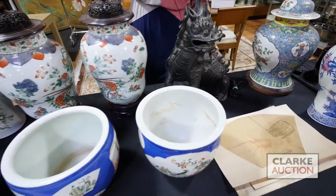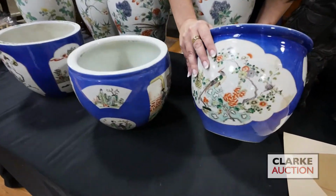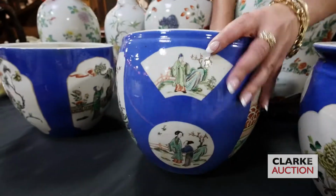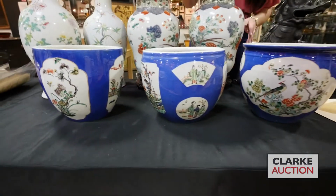We have these three Famille Verte Chinese jardinières. So you can take a look here. They're really quite nice with the flower decoration, a blue ground to each of these, but varying scenes. And these three pieces together are estimated at 2,000 to 3,000.